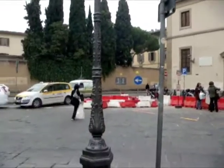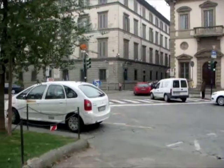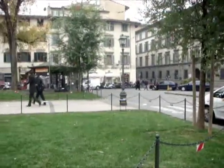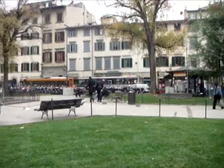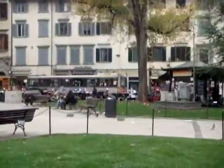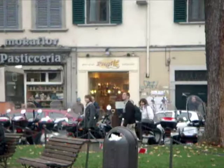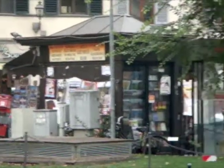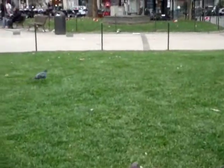Okay, and there are some people waiting for the bus and taxis. The traffic is kind of crazy around here, so you have to run in order to not get hit by the cars. But it's not too bad. And on the other side of the piazza, there's Puggi, which is a bakery that I like to buy bread from. And there's a cafe on the other side of the newsstand.